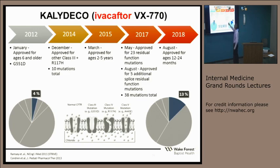From 2012 to 2018, an additional 37 mutations have been found to be responsive to Ivacaftor. So now we can treat 38 mutations total for anyone that is 1 year old or over. So we're starting therapy on patients who are 1 year old that have normal lung function, have normal BMI, and hopefully will live through their teens and their early adulthood life, maintaining those types of numbers. And with this increased mutation responsiveness, covering 13% of the patient population.